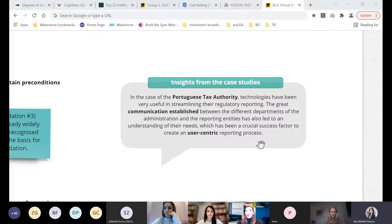Before having these common certified reports, taxpayers had to submit the same type of financial and non-financial information to many different bodies, so several times each year. And with the common certified reports, all these different reports are merged into one single declaration that is submitted to the tax authority.